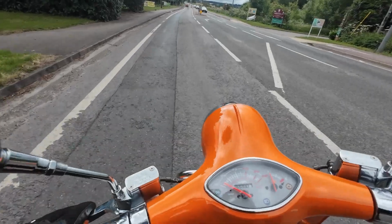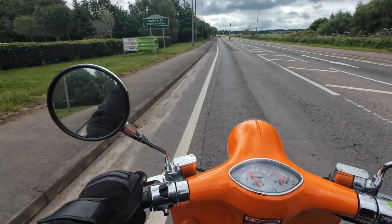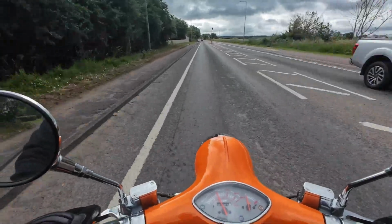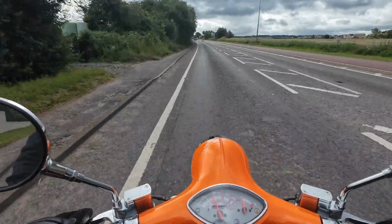Now, same with any bike, 40 mile an hour, first 500 miles, you've got to take your time. So we're going to run it up to 40, get some mileage on it, down the dual carriageway, back to the workshop, quick bolt check, PDI and a QC this afternoon, and it is ready to go.